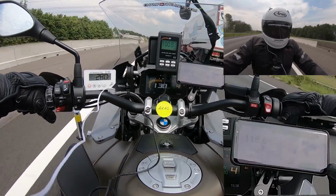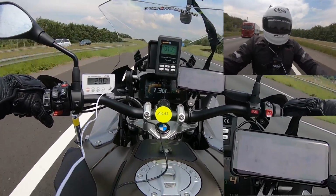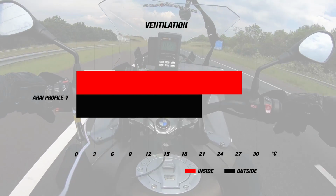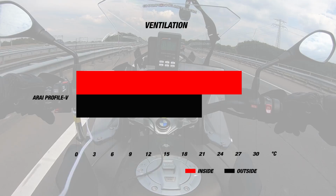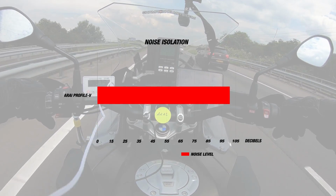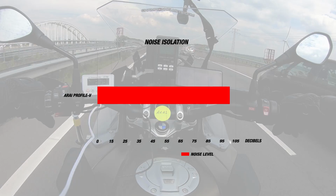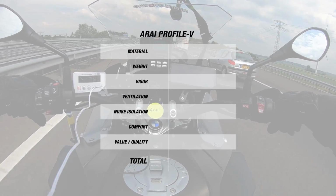When we tested this helmet out, it was a nice sunny summer day with the wind speed at about 125 kilometers per hour. The outside temperature for the day was 21 degrees Celsius, while the helmet's internal temperature was about 28 degrees Celsius. For noise, this helmet did alright with about 101 decibels inside the helmet, which is average. Overall, this helmet did well for a sport touring helmet.